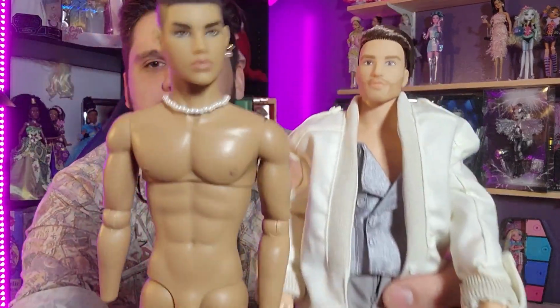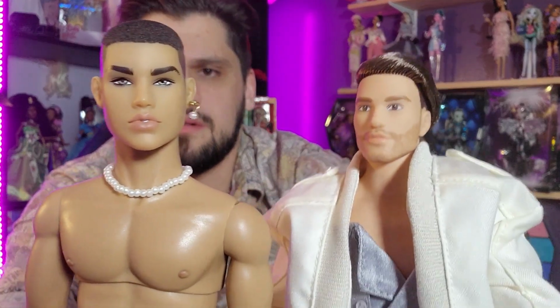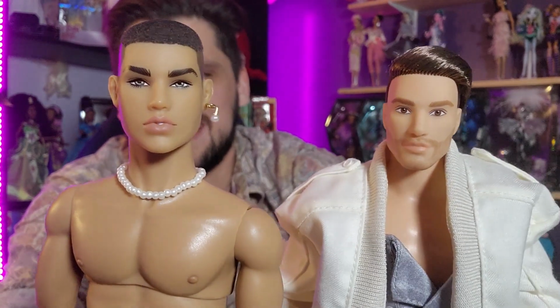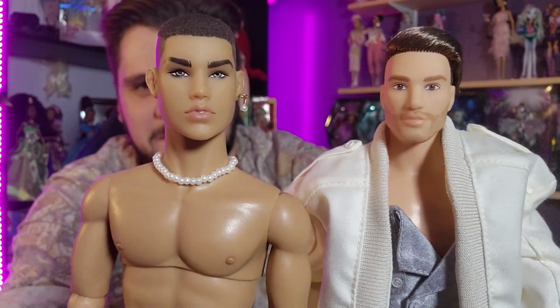Thiago looks like he's going to be mean to me, whereas Ken just looks goofy and like he wants to have a fun time. We're going to put, I don't know, what do you think? Do you think this looks good on him?